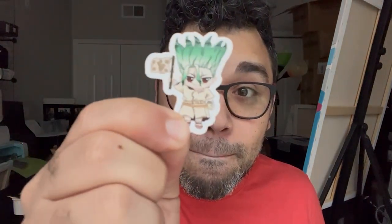I did get a few things. My booth neighbor and hotel roomie gave me a print from Stranger by the Shore. The work is awesome. And she also gave me a Tokyo Avengers sticker sheet, and this cute Senku sticker from Dr. Stone. So that was cool. I didn't get many other gifts, which is fine.